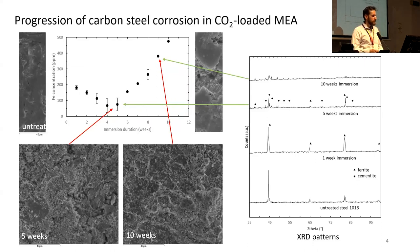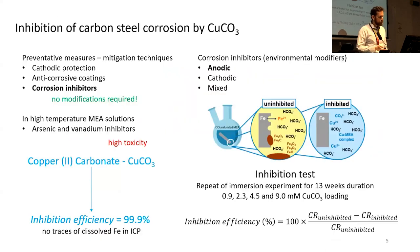deposited on the surface. However, this behavior is not continuous, because between 5 and 10 weeks, what we see is an increase in iron concentration in solution, and at the same time, the surface ends up being covered by a relatively amorphous corrosion product.